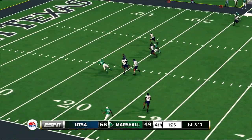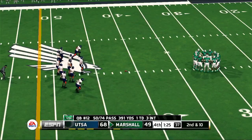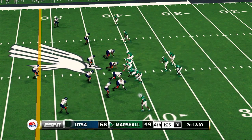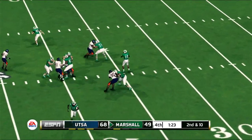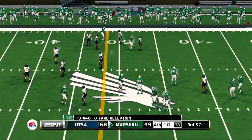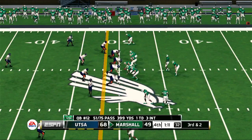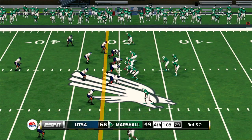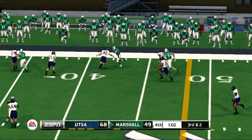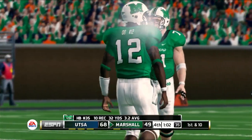He airs it out. Oh, he had a shot at the pick. So it's second and 10. Ball on their own 41. Gets it out quickly. And he hits him hard at the 49. Set up a little screen, gets it to his tailback, and he's tackled right around the 40. First down.